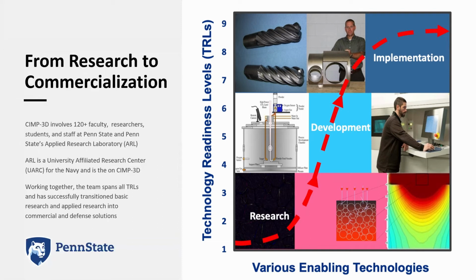ARL, the Applied Research Lab, not the Army Research Lab. It's a university-affiliated research center with Penn State, a UARC, celebrating actually its 75th year now, and is really the director there and leader on Sim3D. And together, as you see in the figure, this is sort of really working, from basic research to implementation. As I said, we can span sort of all TRLs as part of that. ARL's sweet spot is in the middle.